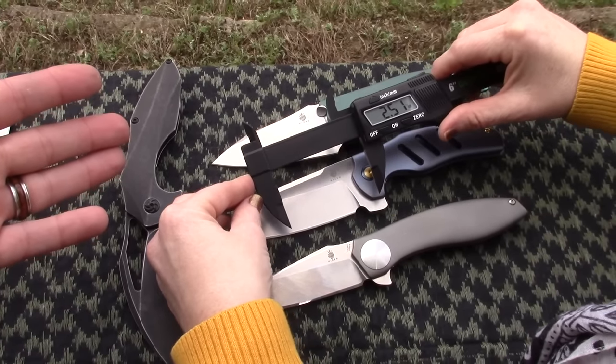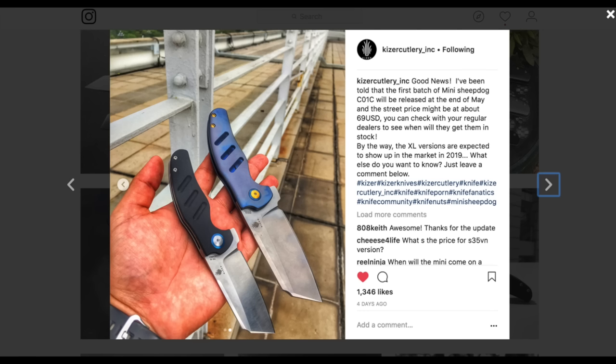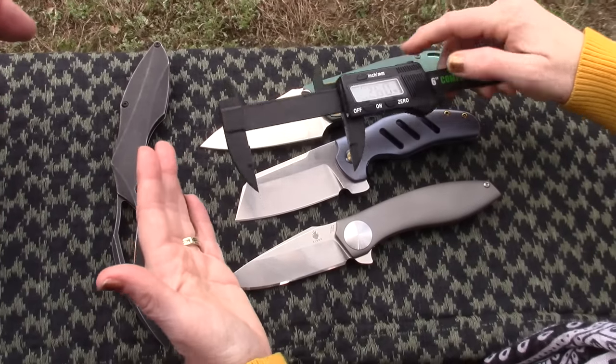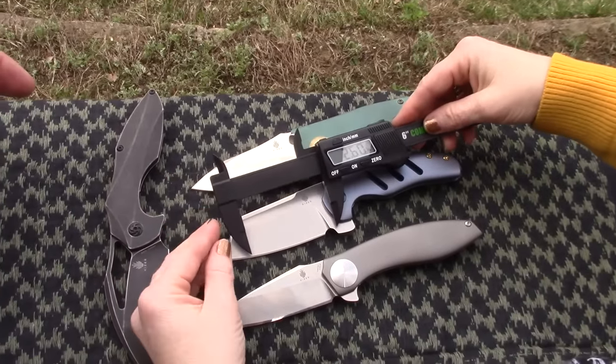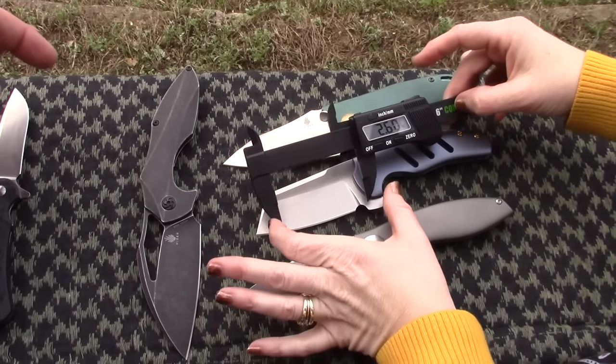I'll bring in a picture right now so you can see that. Kizer's been posting them on their Instagram. So total length of 2.6 inches? Something like that. 2.7, somewhere in there. So yeah, I did our fancy caliper. Pittsburgh tools, nothing but the best. So think about that. The blade is going to be about that long.